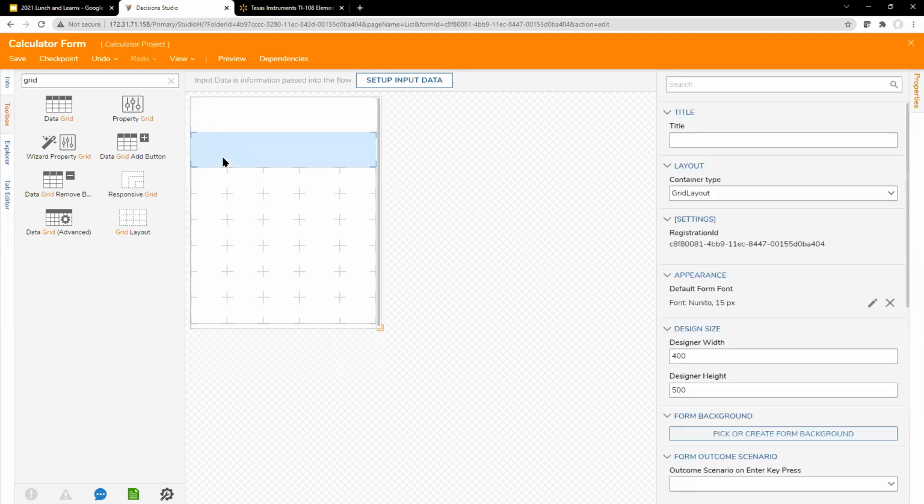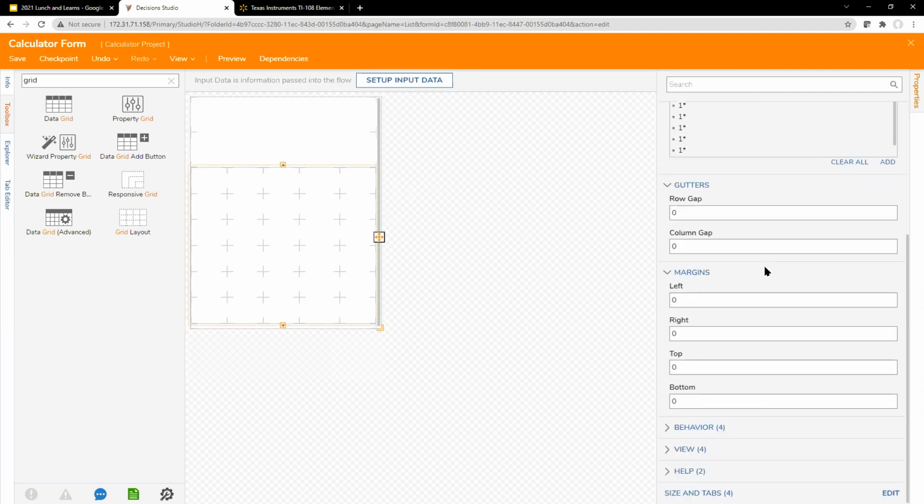It still looks a little wonky. I think it'll look better once I get some actual buttons on there. I do want to have a gap. I'm going to use this gutters setting here to put a gap between each of the buttons, because otherwise you just have a ton of buttons that are way too close together.